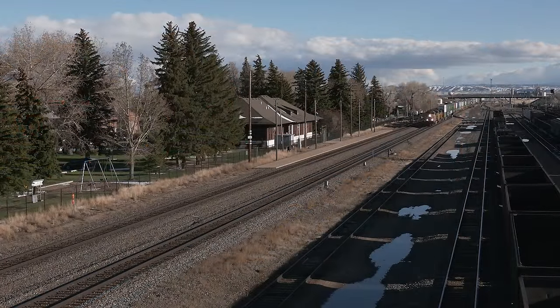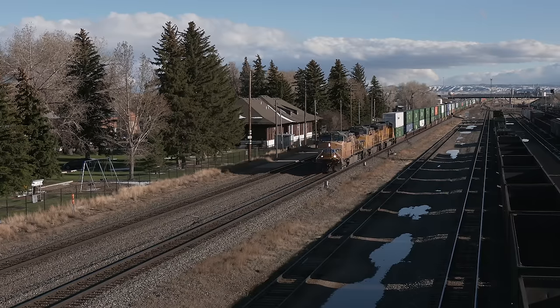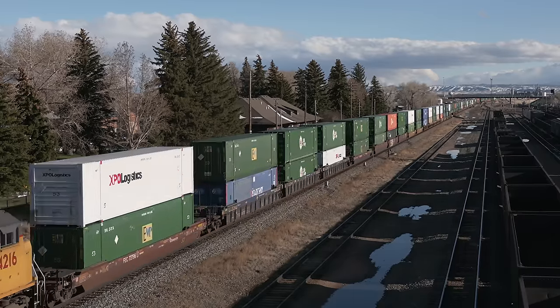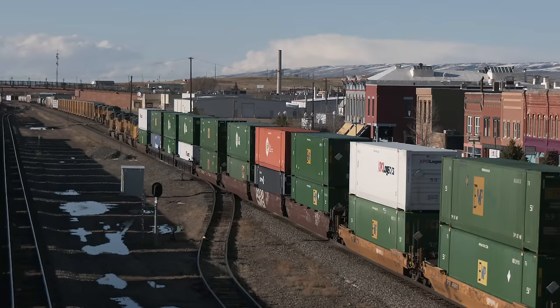UP 5569 takes more containers west on Main 2. It meets our final train of the day, UP 8116 East.